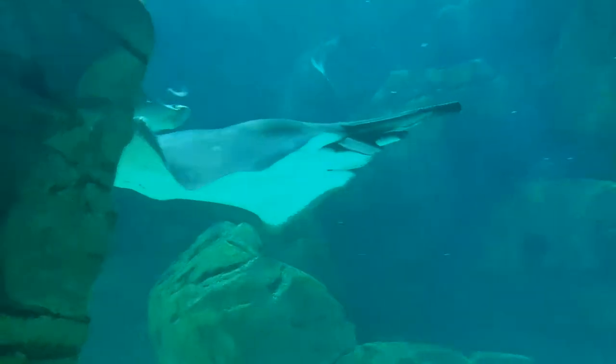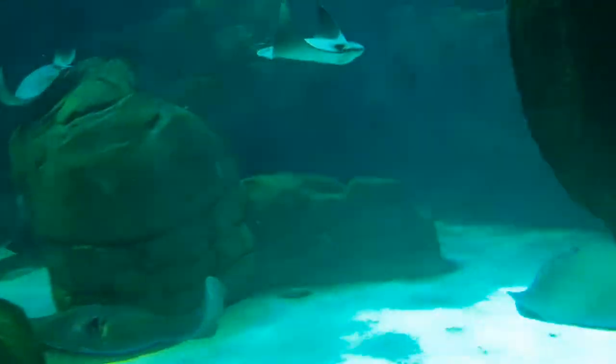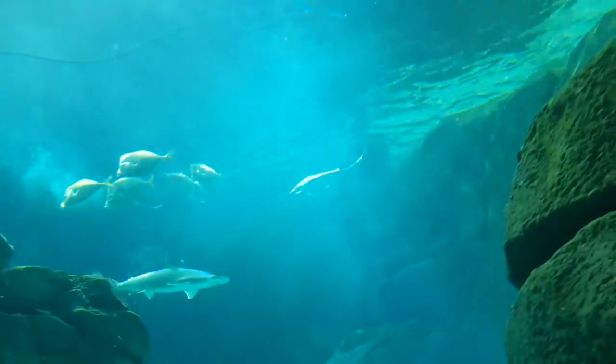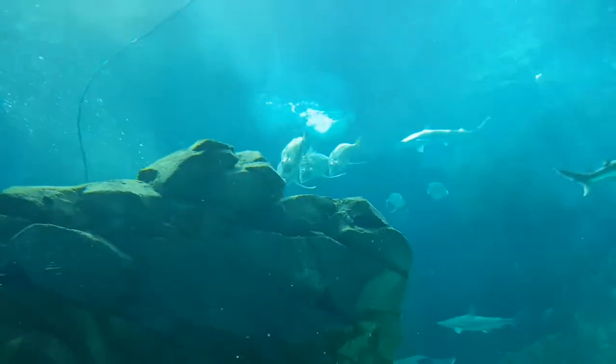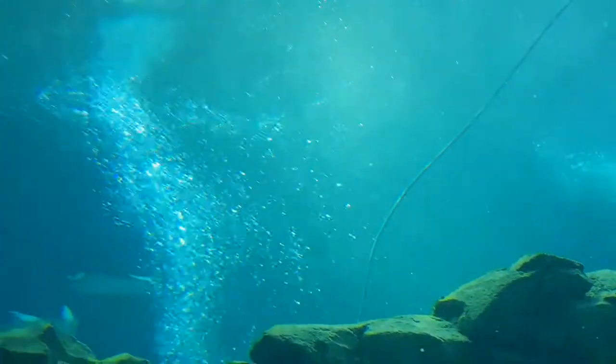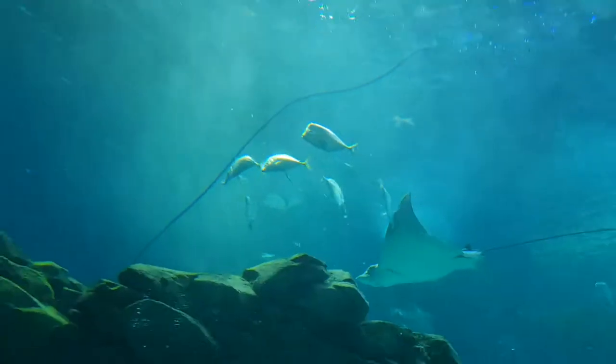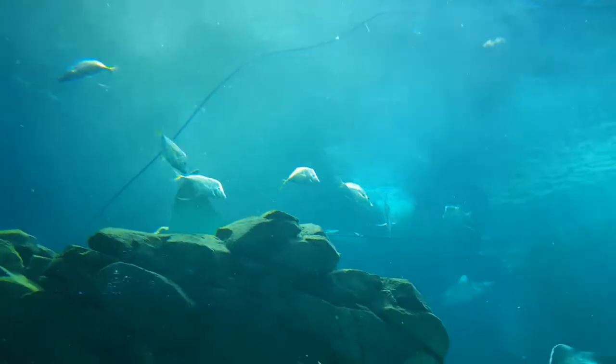Here's a southern stingray. Cownose ray. And some bonnetheads and bluefish. There must be a diver in here. Look at all those bubbles. There's a spotted eagle ray out there. And right there. Pretty cool. We got some nurse sharks. Pretty cool.